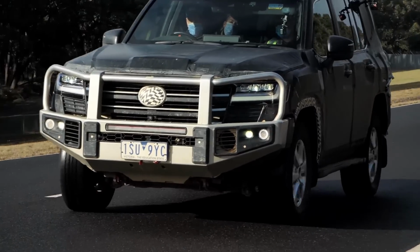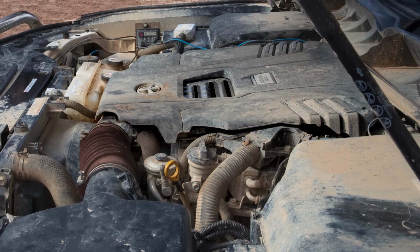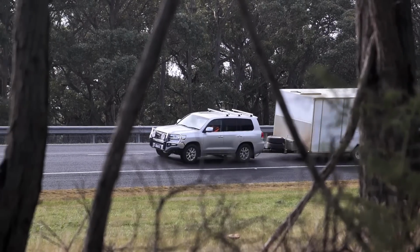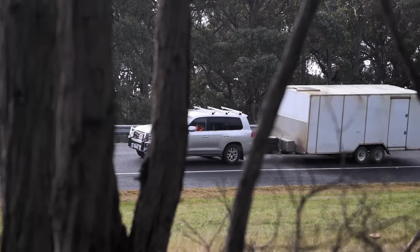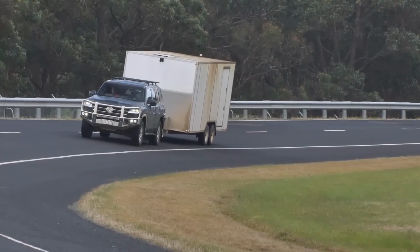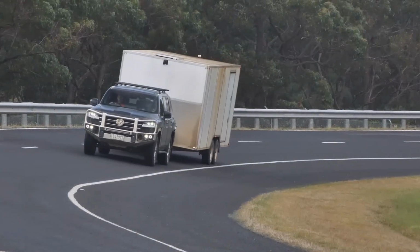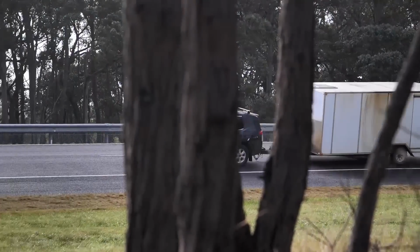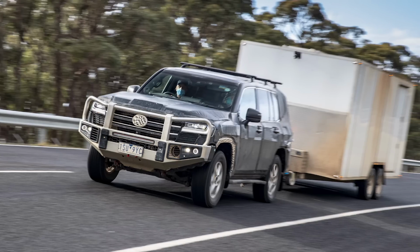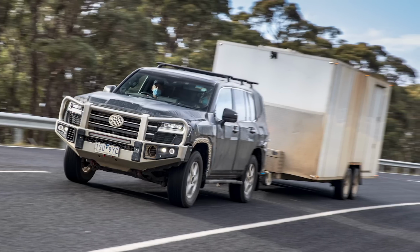The twin-turbo diesel V6 engine makes 227 kilowatts of power and 700 newton metres of torque. It pulls away quicker than the 200 did with the same trailer hooked up behind it, and is an easier car to drive, requiring less steering inputs to keep it tracking in line and through the bends. The 10-speed automatic transmission seamlessly keeps the engine at its peak power with a heavy load on. The 300 series has a 3,500 kilogram towing capacity.